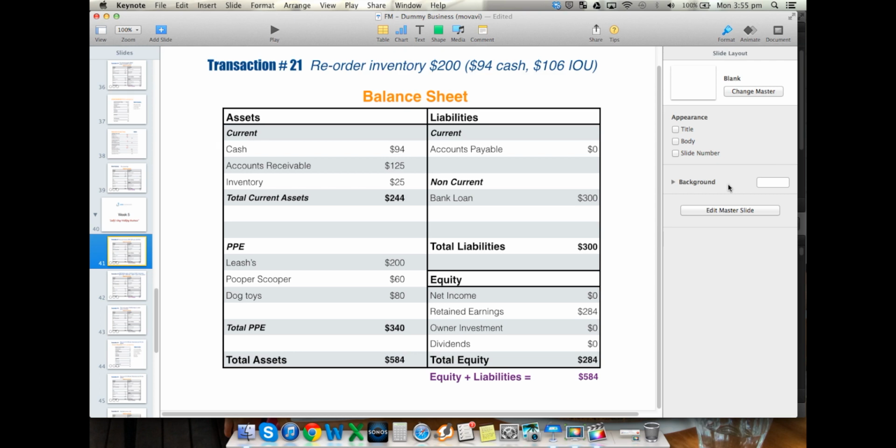And Sally says, well, I've only got $94 in cash. I can give you that, but if you can extend me a $106 IOU, that'd be great. And of course, he's good for that because he gave her $100 before and she came good on that. So he's okay to extend a $106 IOU this time. So why don't you go ahead and enter that transaction of buying the inventory.